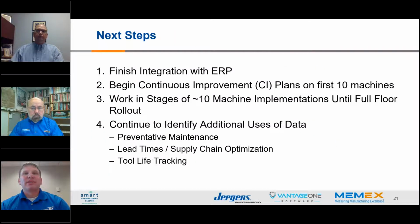And this is our next steps in terms of connections. So we're going to finish with our ERP integration, begin our continuous improvement plans, continue with those, and work in stages of about 10 machines. That's just how we feel comfortable rolling out until we have a full rollout. And then we'll look to use additional pieces of why we have our data in terms of optimizing for preventive maintenance or lead times.